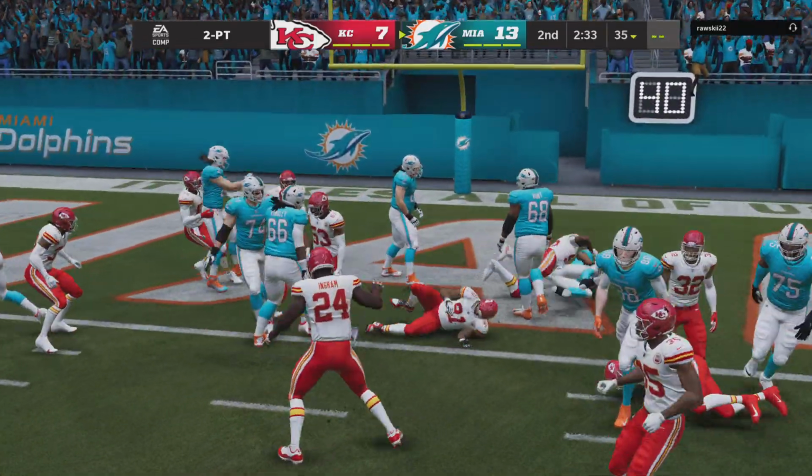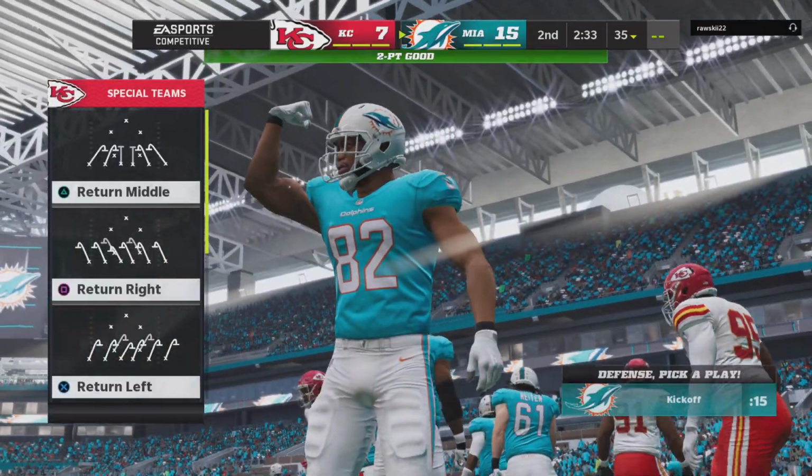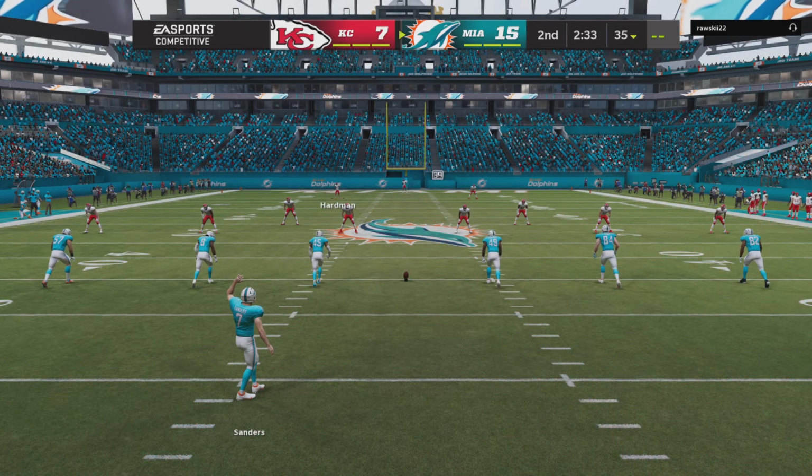Keep it on the ground. And he will bowl his way in there for the 2 points. Nothing fancy there on that 2-point try. Give it to the big boy, let him go to work.